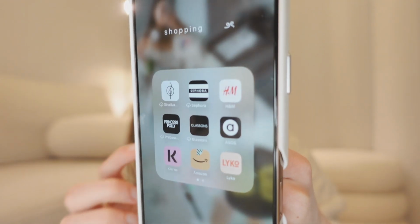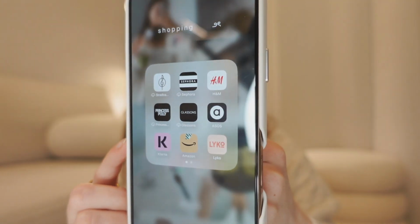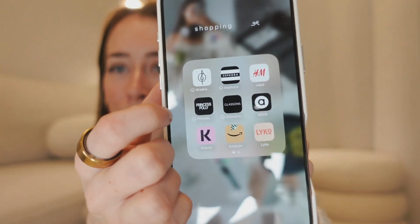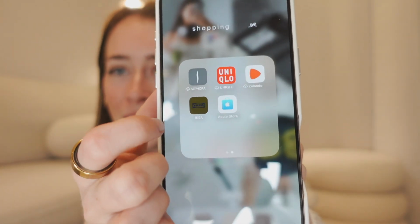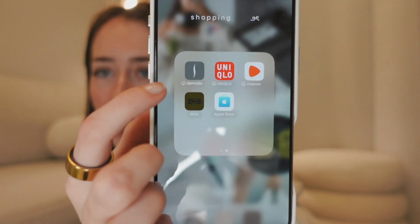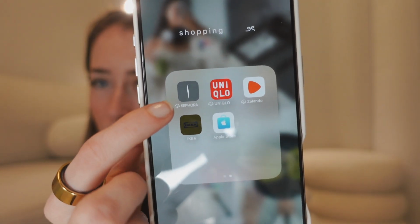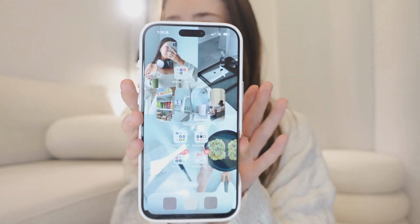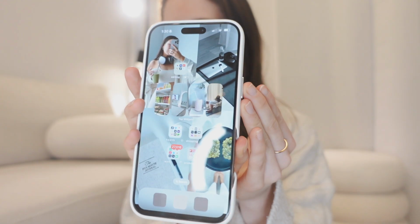And then for my shopping folder, I just added some of my favorite stores. We have Stradivarius, Sephora, H&M. Yeah, basically where I like to go shopping. Our Apple Store. I don't know why we have two Sephora apps. As you can see, a lot of these are actually offloaded, which means I don't go shopping that much. That's good.